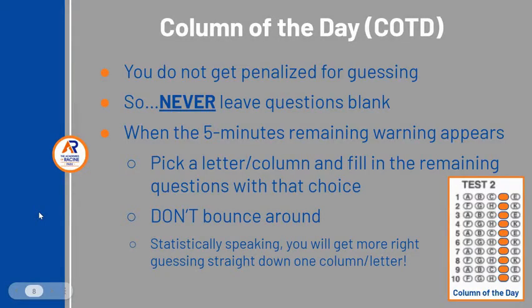And then the one that's really important: don't leave any questions blank, okay? Even if you flag it to go back to it later, remember to go back. And if you can't answer the question, if you can't figure it out, pick your letter or column of the day and fill it in. Also, when the 5 minutes remaining warning appears, pick your letter or column and fill in the remaining questions with that choice.